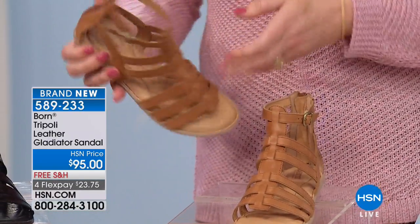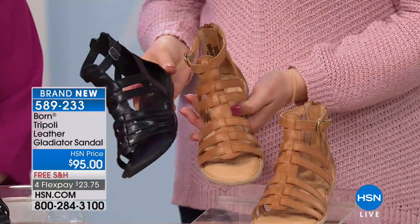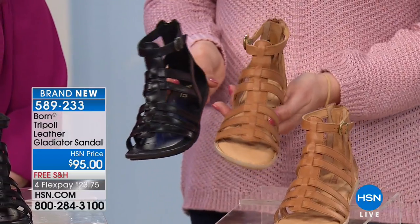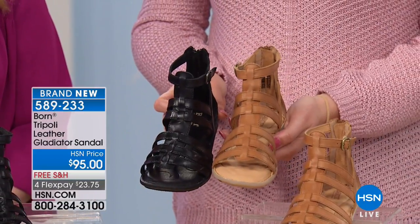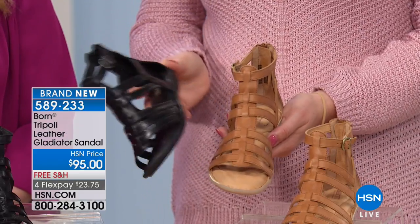You've got that really nice zipper on the back so you can easily slide it on and off. And you're just not going to have to mess with the buckles. Black, I love the tan. I think the tan is really nice, a good spring neutral color. It's going to look great with jeans. And then you have the black.